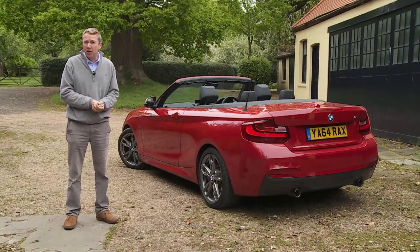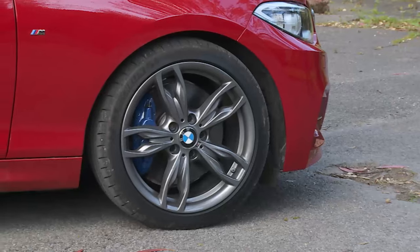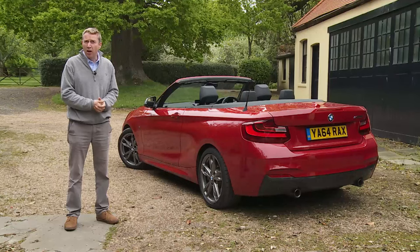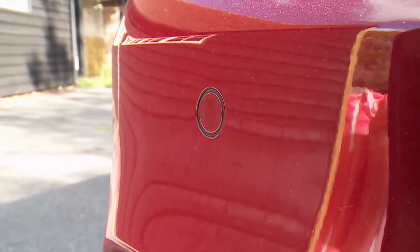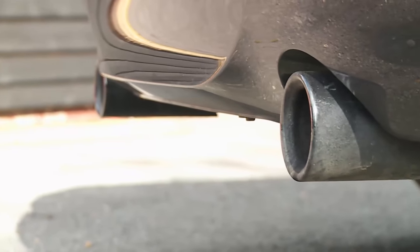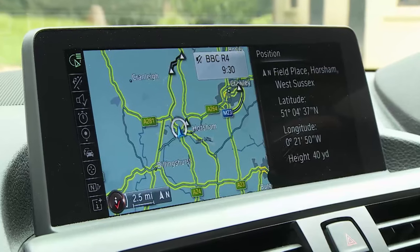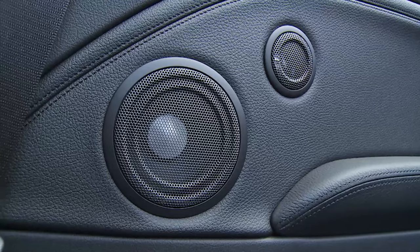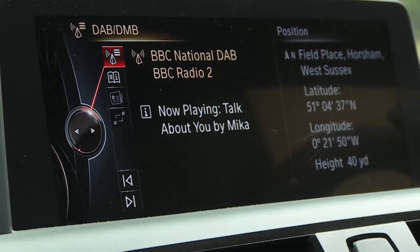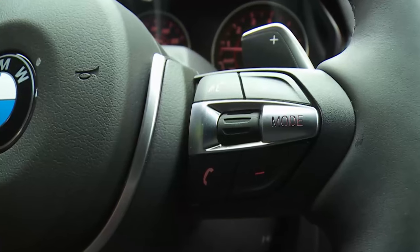To be more specific, in addition to the electric folding roof fitted across the range, that means alloy wheels of at least 17 inches in size with run flat tyres, front fog lights, park distance control rear parking sensors, rain sensing wipers, and chromed exhaust tailpipes. Inside, buyers also get air conditioning, Bluetooth phone connectivity, satellite navigation, a USB port, and a decent quality 6-speaker BMW professional stereo system with a DAB tuner and controls on the sport multifunction steering wheel that's trimmed in leather.